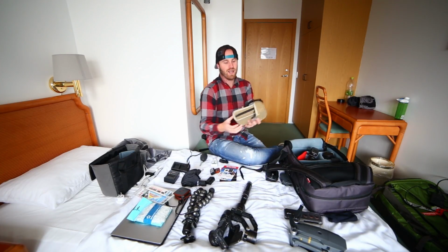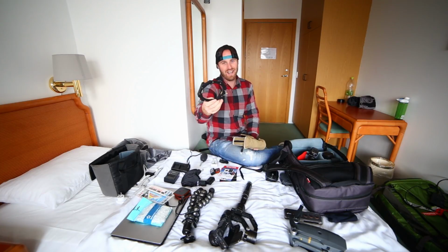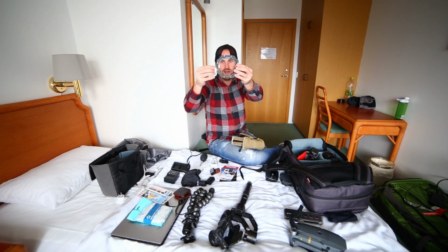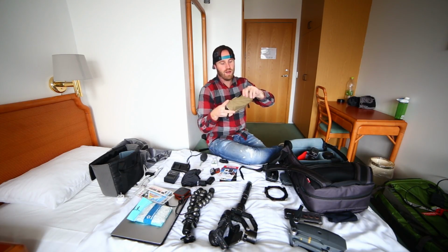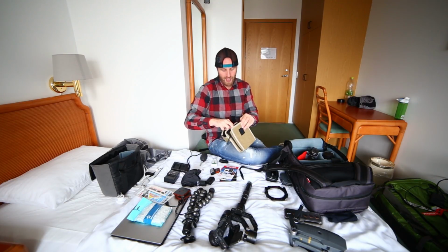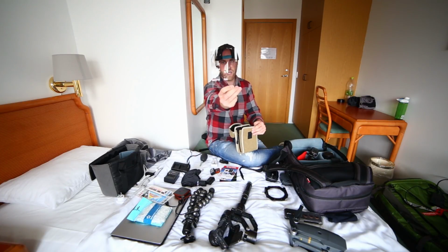Earlier in the vlog I said that I didn't have this thing. This is a filter holder that I lost. I don't even know where I lost it, but I bought a new one here and it's fantastic. I bought a new filter case as well, and in here I have my filters. There's 3 Grad ND filters which look like this. You see how it's darker on the top than the bottom?